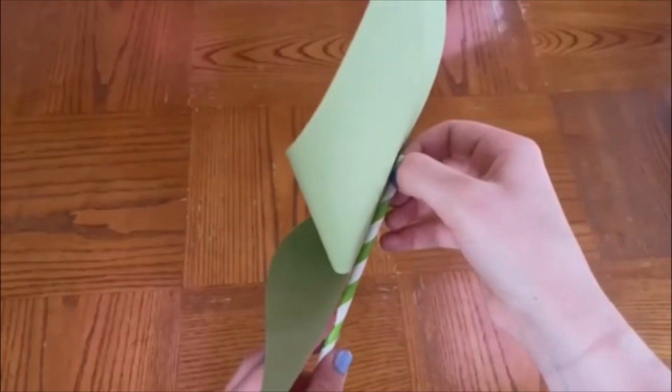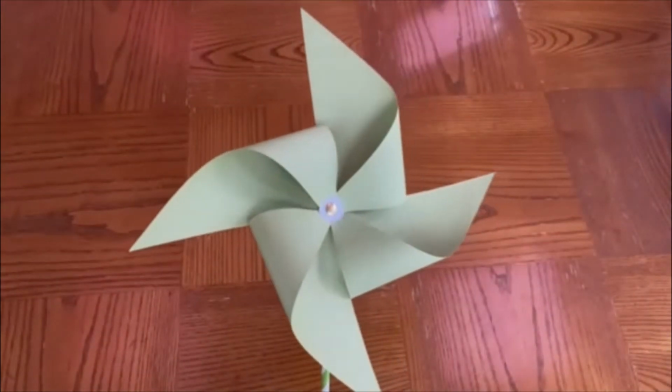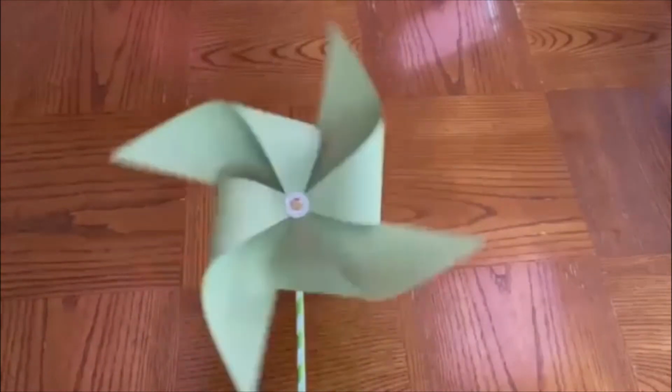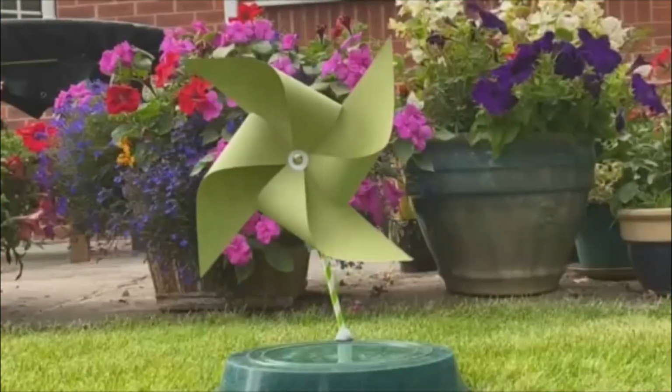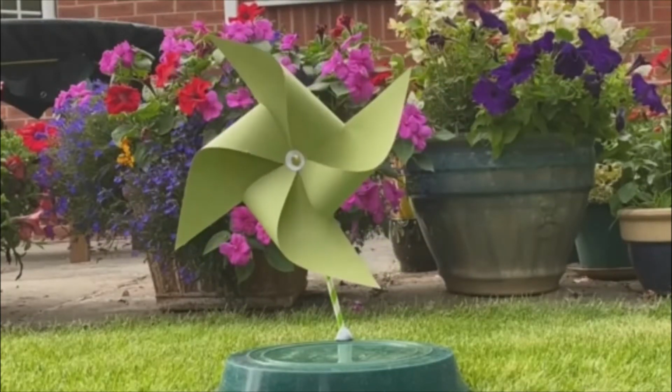Once your pinwheel is attached to the straw, you should be ready to go. You can take it outside and test it out just like a turbine. Hopefully your pinwheel will spin around as the wind picks up. This works in a similar way to a wind turbine, except the turbines operate on a much larger scale.